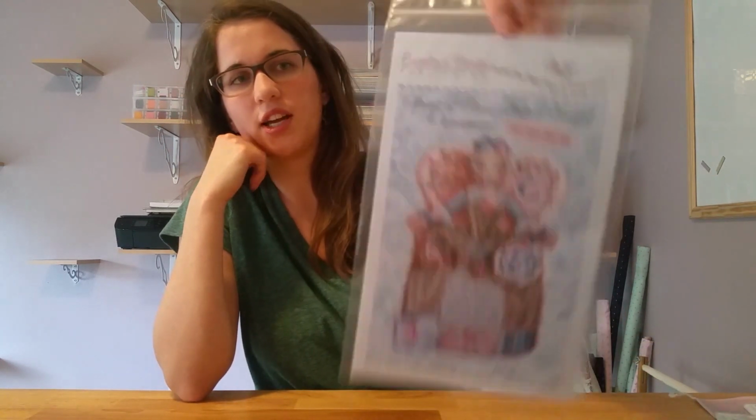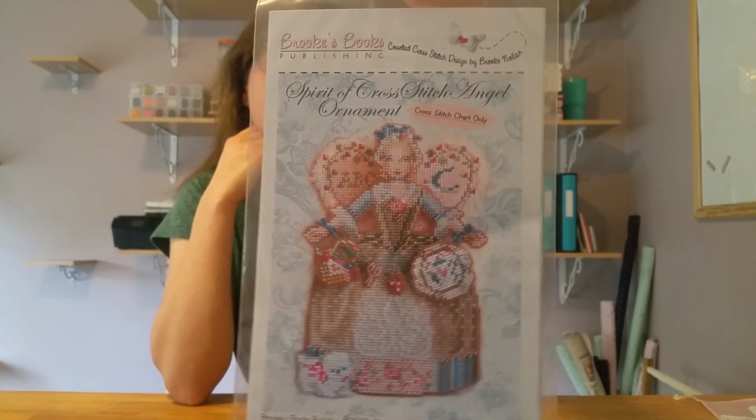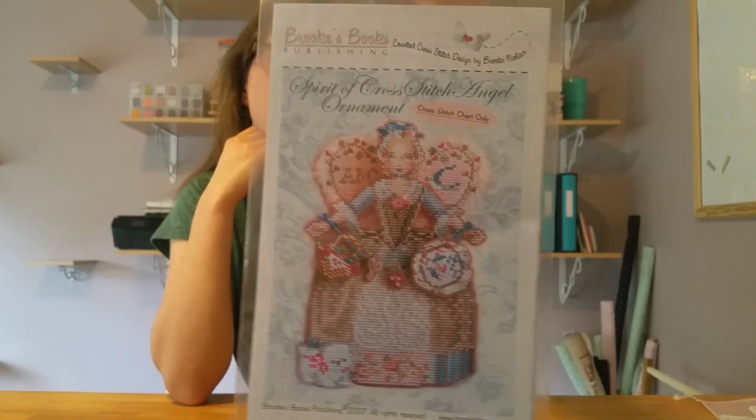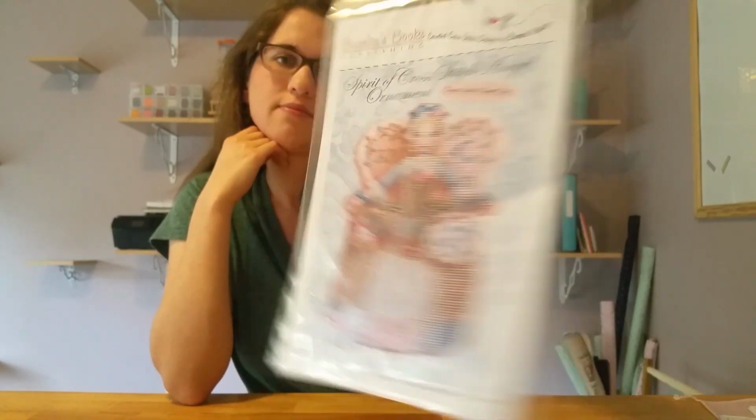Of course, I had to buy Spirit of Cross Stitch Angel. I might convert her hair from blonde to brown because my hair is brown.